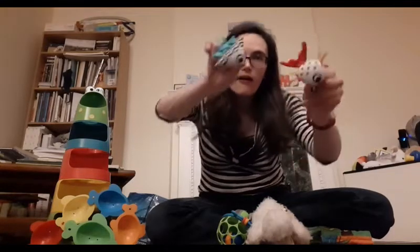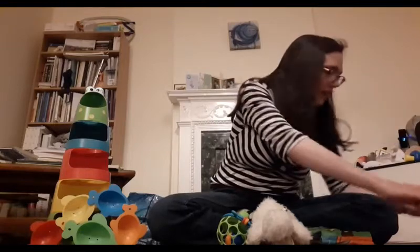Yay. Here's my little fishies. They're going to swim. Off they go back to the pond. Lovely. What is a pond?